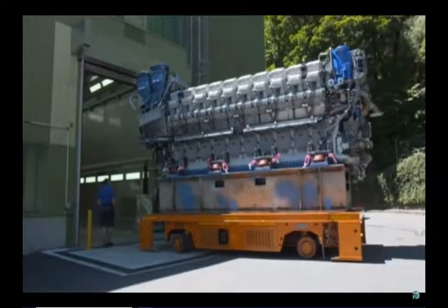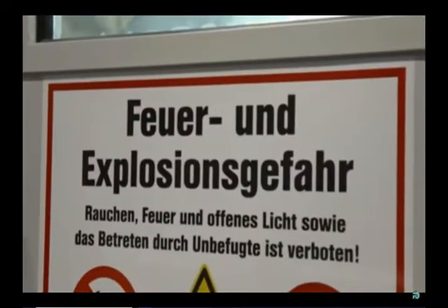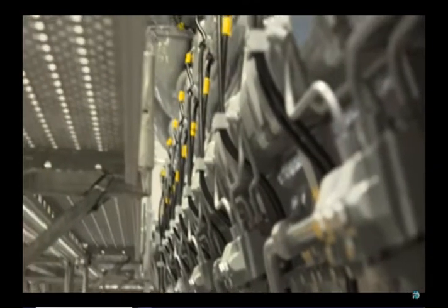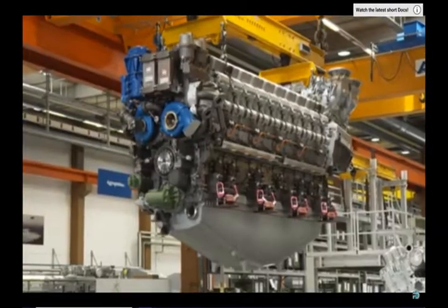One of the most powerful high-speed diesel engines in the world, it is part of the MTU concern's Series 8000. Made in Germany, the engines are produced in Friedrichshafen on Lake Constance.